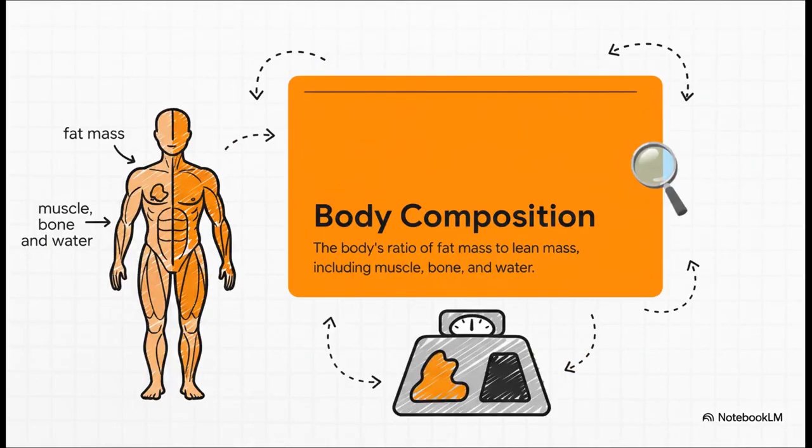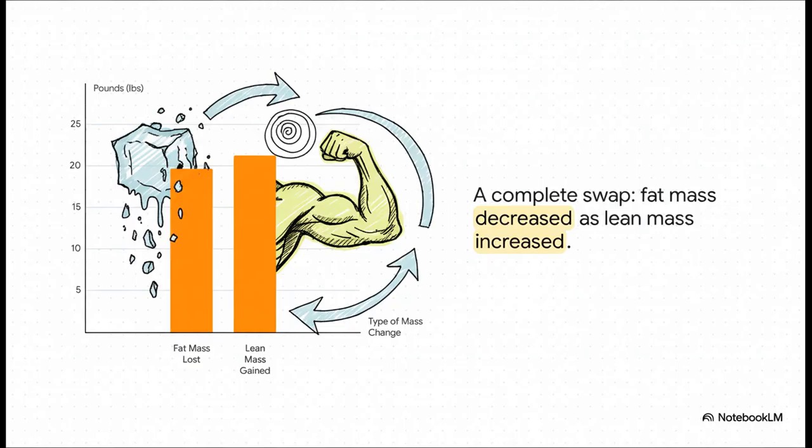It's basically the body's ratio of fat to everything else. Your muscle, your bones, your water. To put it really simply, it's not about how much you weigh, it's about what that weight is actually made of. That's the key. And boom, this chart just lays it all out. This is the real story.